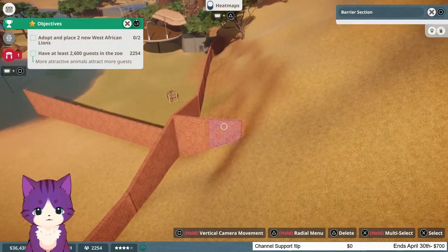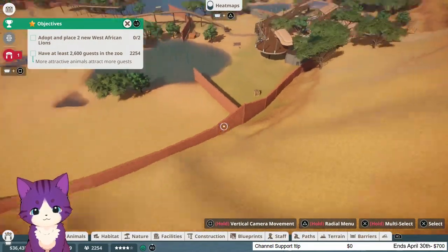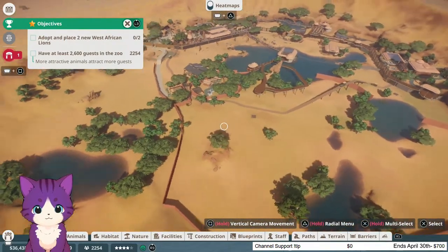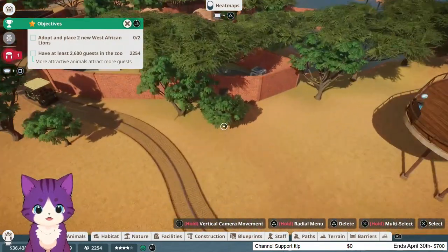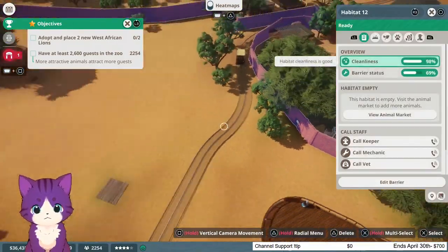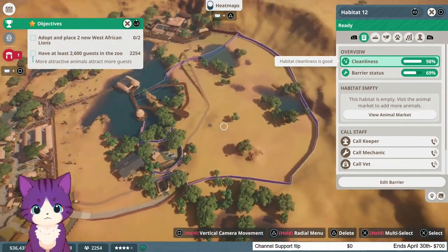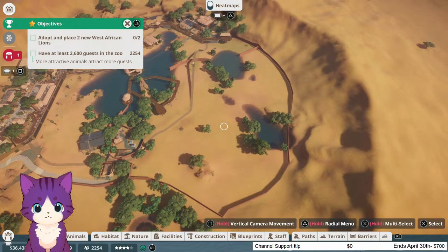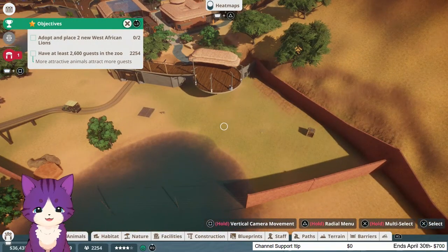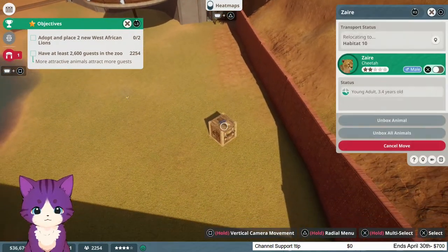The enclosure's not going to be as beautiful as I would have liked now, but... okay, hopefully that's fine. Let's just select the door to make sure. Yep. No escape points. Okay, we should be alright. Problem solved. Let's just unbox you now.